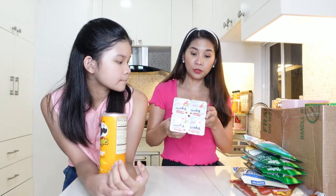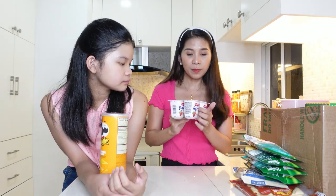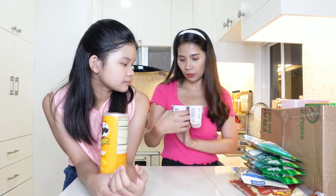Yogurt. So, kumuha lang ako ng apat, kasi usually, di naman naubos yung yogurt. Pero gusto ko kasi mag-yogurt para pa-healthy ako.